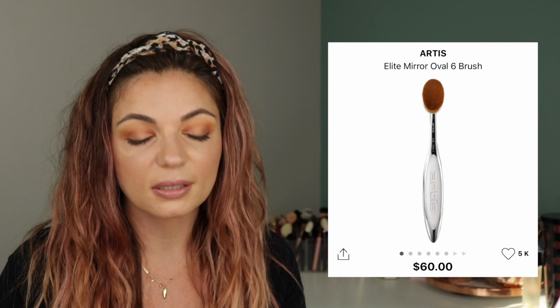The Oval 6 looks like a good one that could be used for foundation, could be used for cream products, but I did watch the video where they use this palm brush, especially because the mini one's a little smaller. I think you could blend out some cream products with this as well. So it would just be a really fun one to try, and I think that's really what this fantasy cart is all about, is the things that I would like to try if there were no consequences to spending that much money. So that one is $55, and it looks like an interesting one.